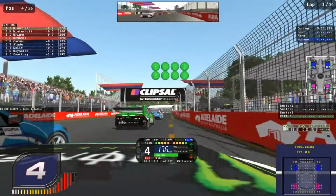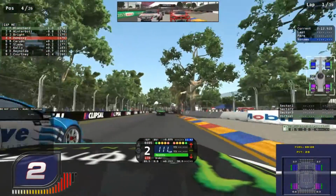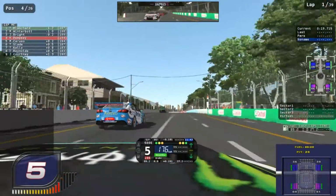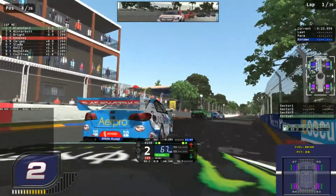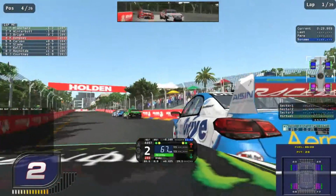We've got Jason Bright on our left hand side squeezing us out. Gonna have to give him a bit of room. We've got a curb hop in there holding the grid up, but Jason Bright gets in front into 3rd place. We've got Michael Caruso in the Nissan just behind, hard on the brakes. No, that was a very hard braking zone.